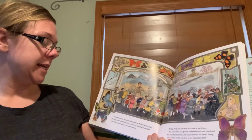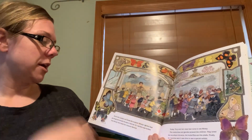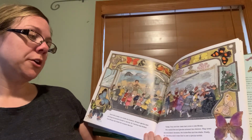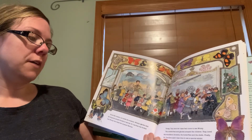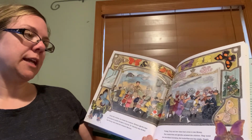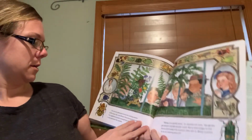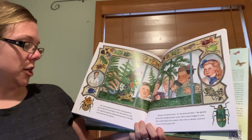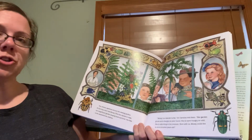Snow fell outside, but inside the museum, Mossy's garden kept growing, and people flocked to see her. Dr. Carolina was thrilled that Mossy had made her museum famous. Today, Tori and her class had come to see Mossy. The meteorites and geodes amazed the children. They loved the woodland diorama, the butterflies, and the shells. Finally, Dr. Carolina said it was time to see a special exhibit. The children gathered around the viewing pavilion. At first, they didn't see Mossy. Then she started to walk, her magnificent garden swaying back and forth. The little turtle captivated the children.